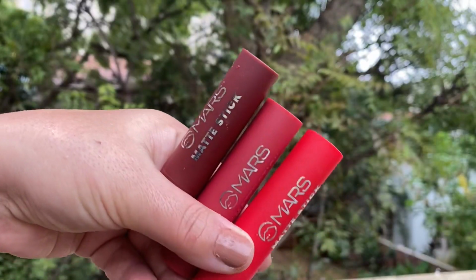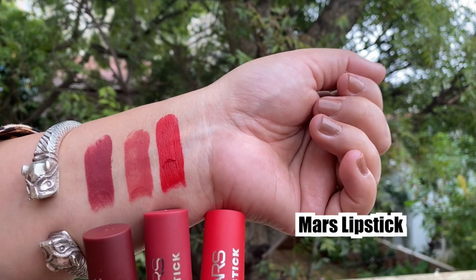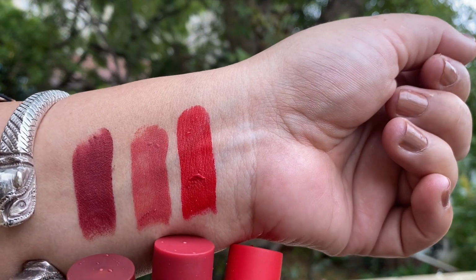This lipstick pack is really worth your money. They have so many different curations like reds, maroons, peaches, nudes. I got this red wala. So they have 3 lipsticks basically from the brand Mars that I'm talking about. So today I'm thinking let's apply this one.